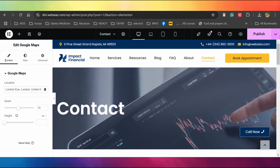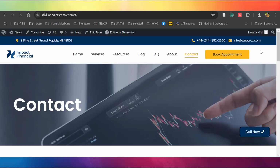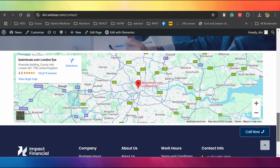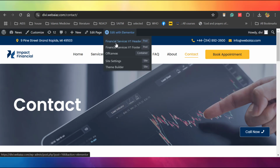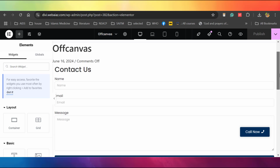Once you're done, you can publish. So go to contact. You can see it is nicely displaying the Google Map as well. So before the conclusion, let's see how to edit this book appointment canvas. For that, go to edit with Elementor. Here you can click this off canvas. That's a container. Here you can see canvas, same thing, name, email, messages. If you want to edit anything, you can edit here as we did in the contact us form. Then we can save it.